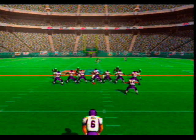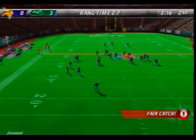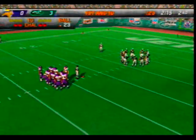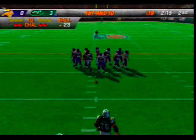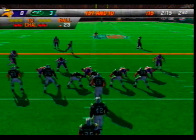So 3-and-out, and they'll line up to punt. Won't take a chance trying to return this one. Fair catch made at the 22-yard line. Almost at the 2-minute mark now. At the 22-yard line. First and 10.